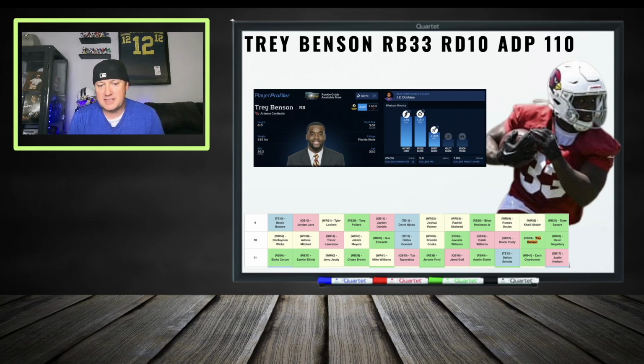I think Trey Benson is a guy that might emerge this season due to attrition, because that's what happens with running backs. At round 10 draft capital, he's a wait and see. You're holding as long as possible, but I love the upside play of Trey Benson in round 10. Double-digit draft capital of a guy with 4.3 speed that could get opportunity somewhere down the line.